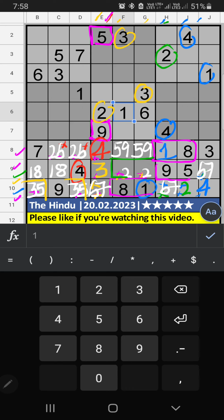Column E, we have 4. 7th also we have 4. So 4 can't come in these cells, then 4 is confirmed here. Column E, we have 5. So 5 can't come in the cell, then 5 will come in other cells, we'll confirm later. Third row, second row, we have 5. So 5 can't come in these cells. Column I also we have 5. So 5 can't come in the cell, then 5 is confirmed here.